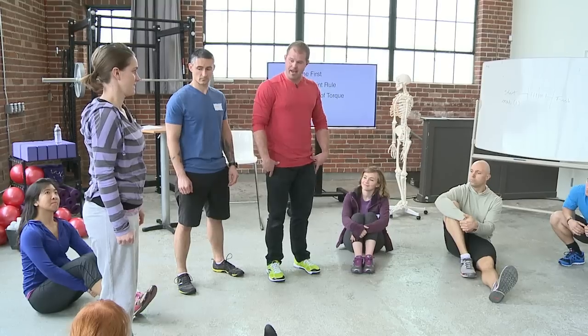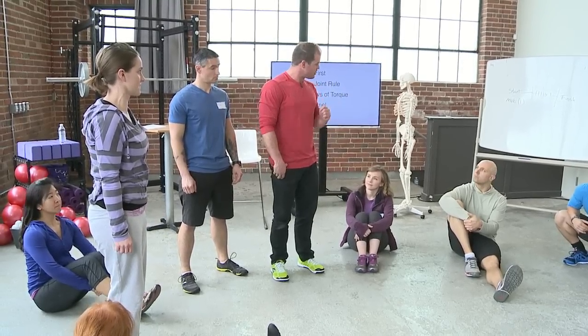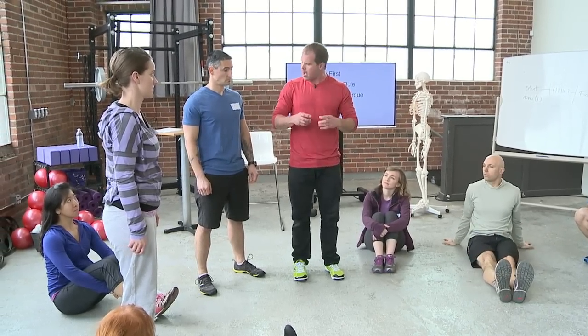Now, squeeze your bum as hard as you can. Now, make your belly tight. Does it get firmer in that position? And that's why this position matters so much. This is my leading indicator. So before I do anything else, I want to optimize position.